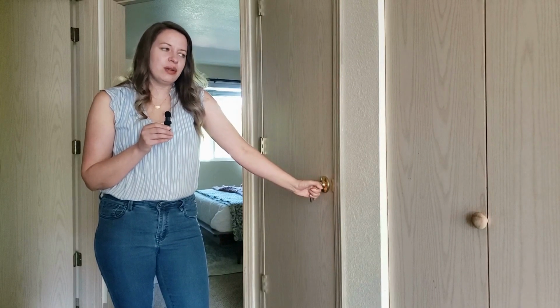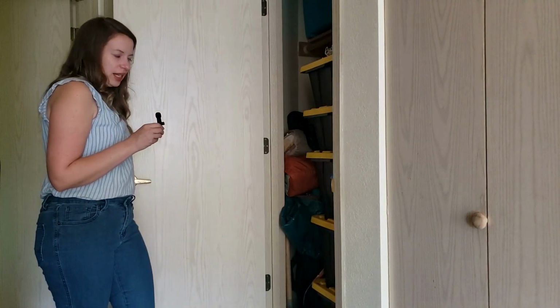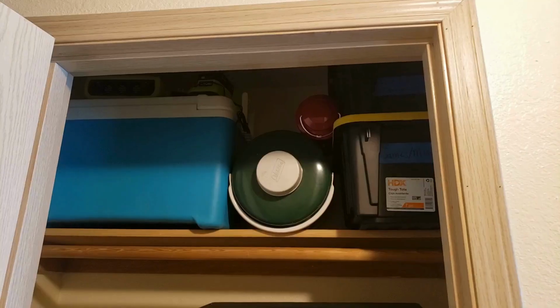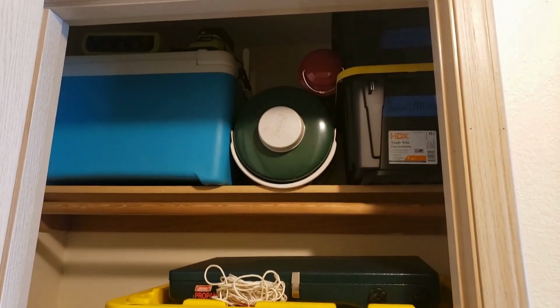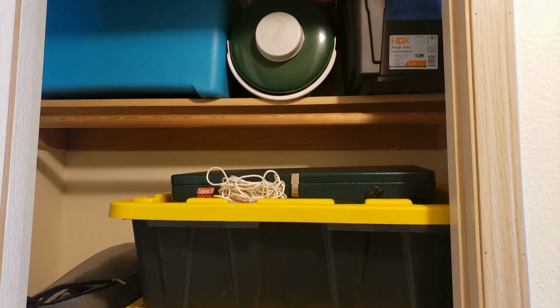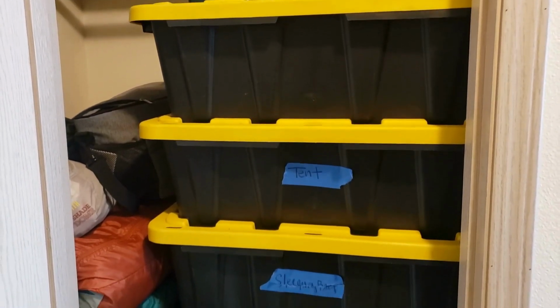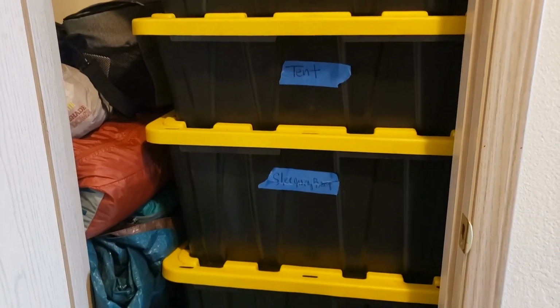Also in the hallway, we have a secondary closet, which we use to store all of our camping and outdoor equipment. It's a little tight. I think we need to go through and organize things a bit more and get rid of some stuff, but otherwise it works out pretty well for the amount of stuff that we have.